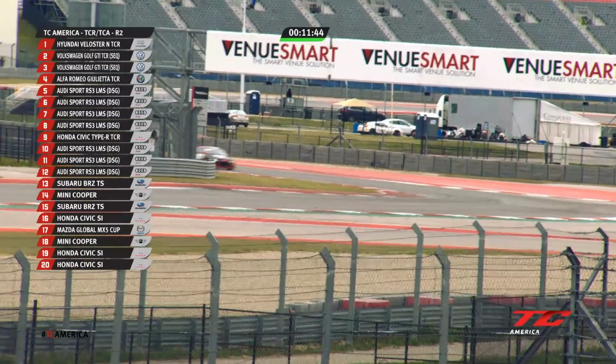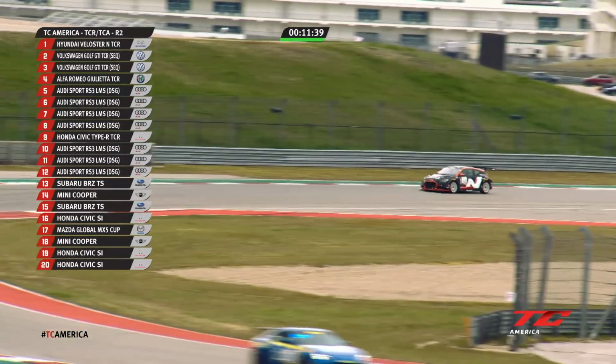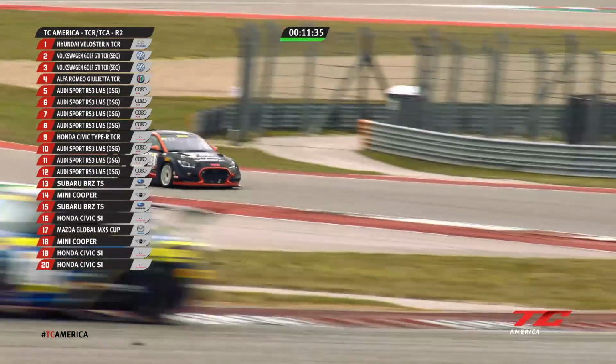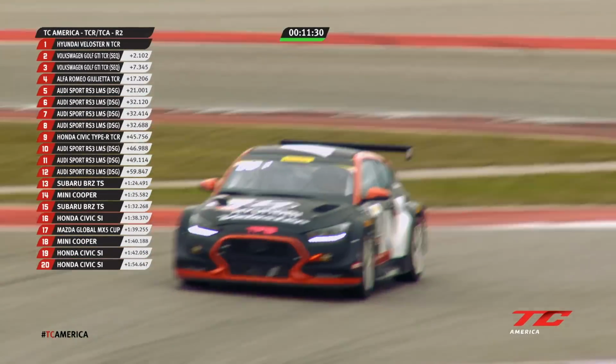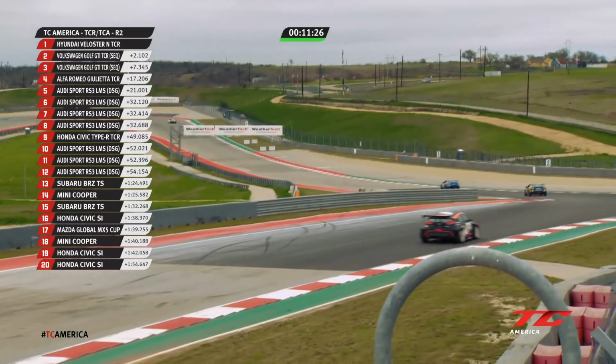The 95 of Ben Bettenhausen. Another of the Tech Sports Subarus, third cousin to IndyCar legend Gary Bettenhausen. Really good through there, doesn't he? That Hyundai really handled well. Changing direction.